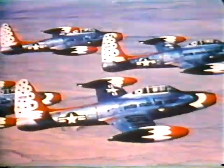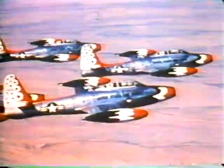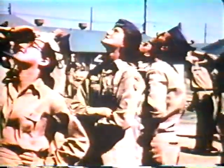The first Thunderbird pilots came from the ranks of the most experienced pilots at Luke Air Force Base. The ground crew was chosen from the best men and women available. And since then, the Thunderbirds have been an elite group known as the cream of the crop, sort of the Queen's Guards of the Air Force.